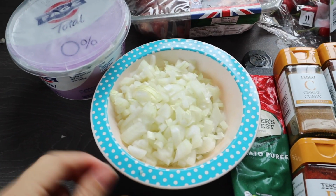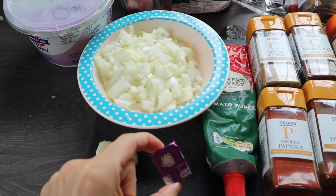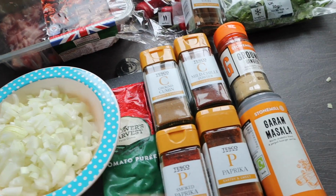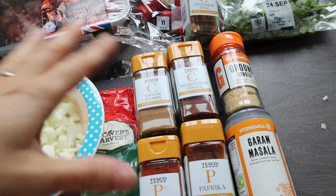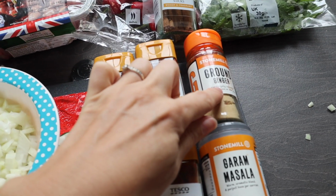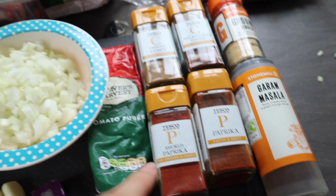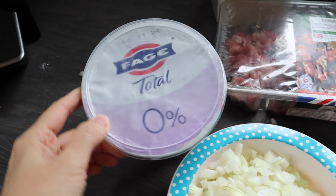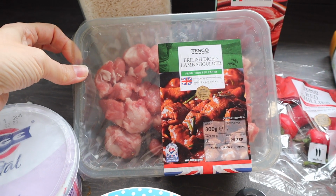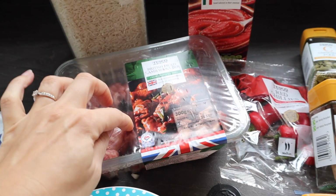So I've got 1 onion here, which I've just finely diced, 3 garlic cloves, a lamb stock cube. You'll need around 3 tablespoons of tomato puree, and then spice wise, I'll go through how much you'll need of each when I'm doing it, but ground cumin, chili powder, ground ginger, garam masala, paprika and smoked paprika. Then you'll need some fat-free natural yogurt, some lamb, so I'm using diced lamb shoulder. This is a 300-gram pack, so should just about be enough for 4 people.